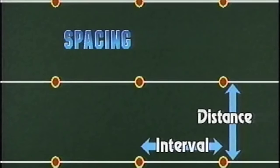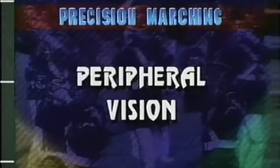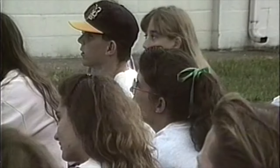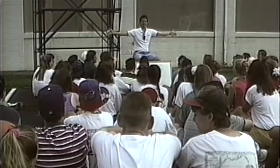Spacing is also checked in two ways. The space between you and the person in front of you is called distance, and the space between you and the person next to you is called interval. The key to maintaining a good interval is something called peripheral vision, the ability to see sideways while looking straight ahead. You can really see pretty far, almost this far, just looking straight ahead.